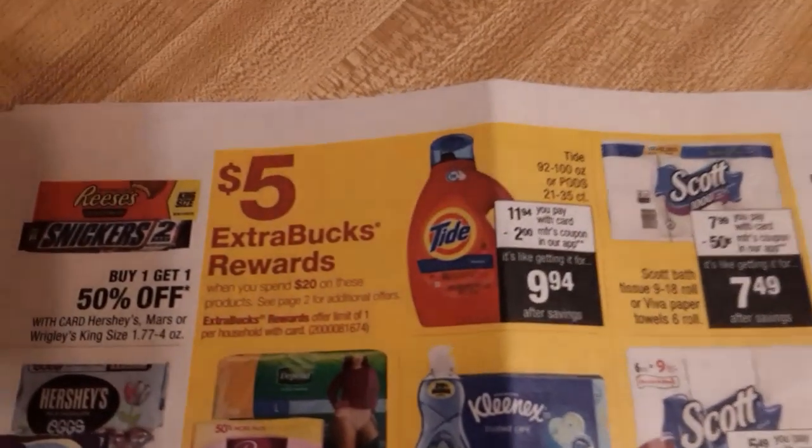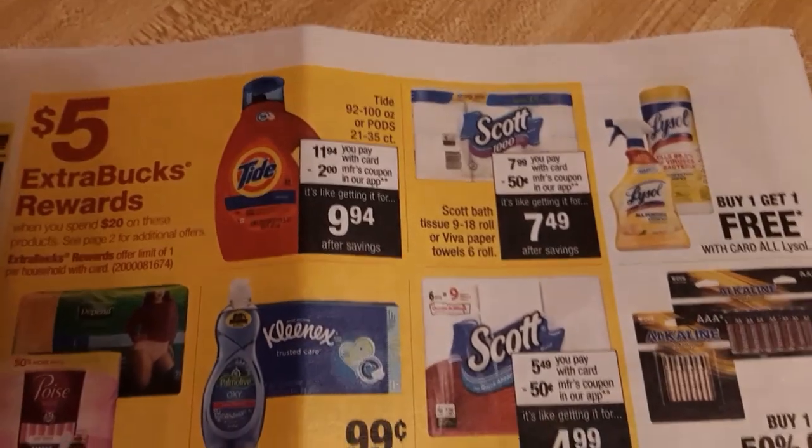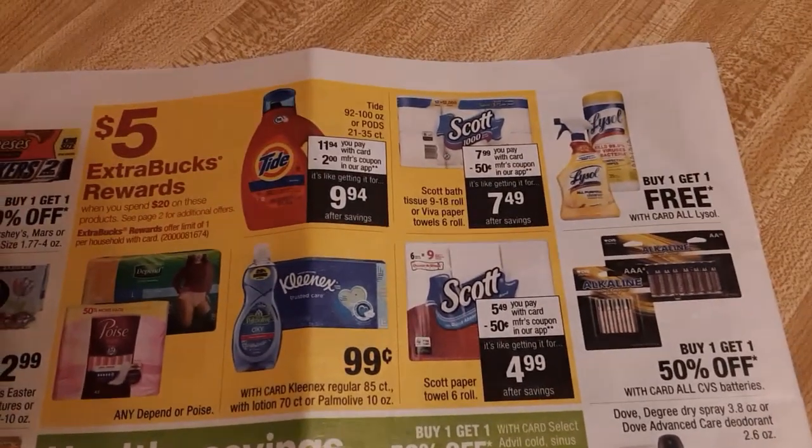this was part of a spend $20 get $5 back in extra care bucks, the Scott and the Scott 1000. So let's get to the receipt and show you how that worked out.